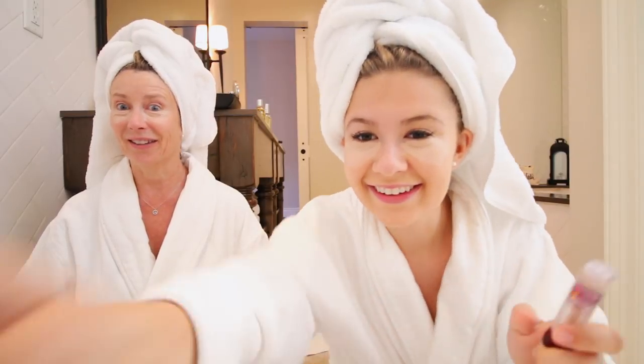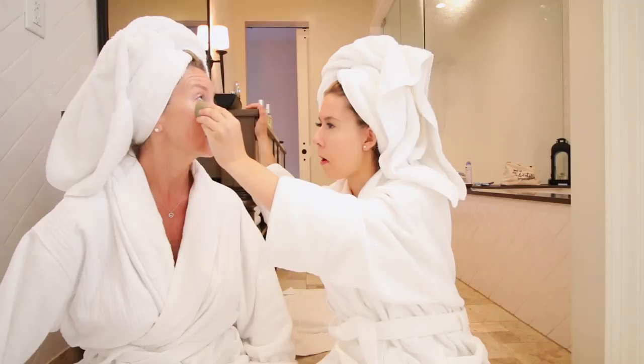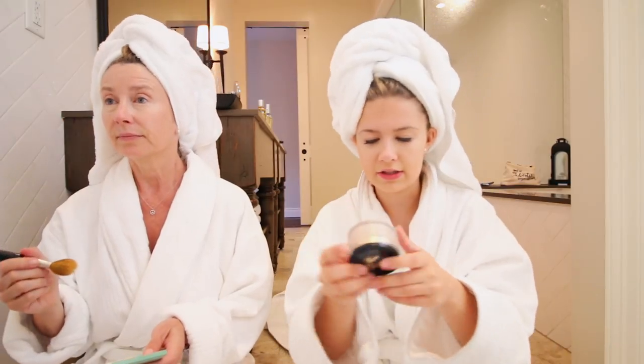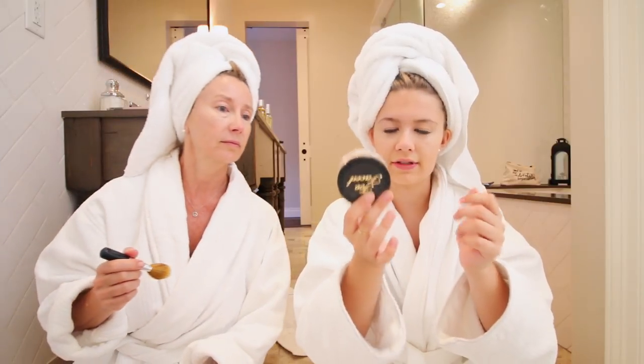Oh, that's attractive. And I just blend it all in, but it instantly wakes your face up. And I'm gonna take the Too Faced Born This Way setting powder.